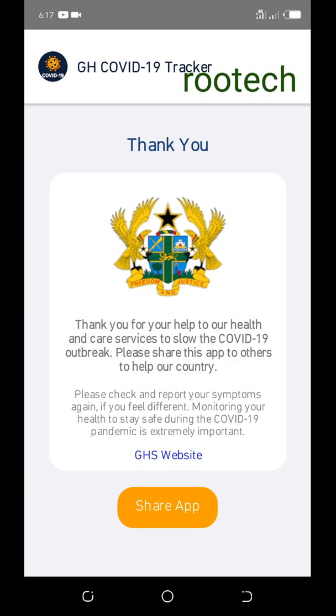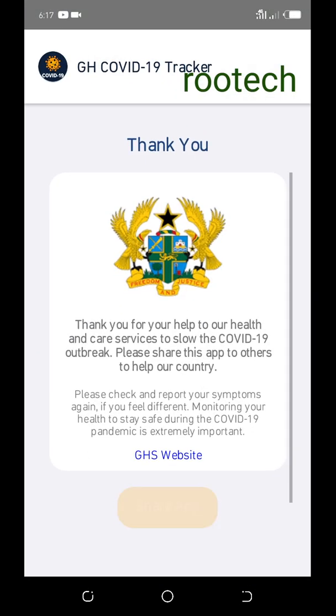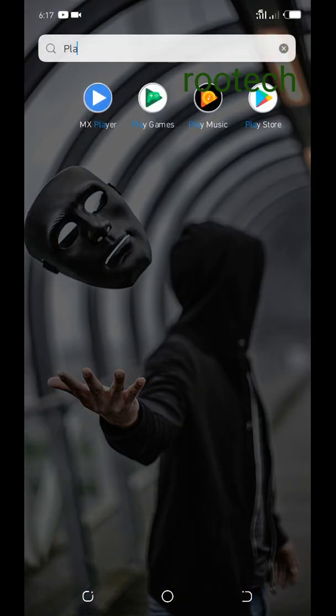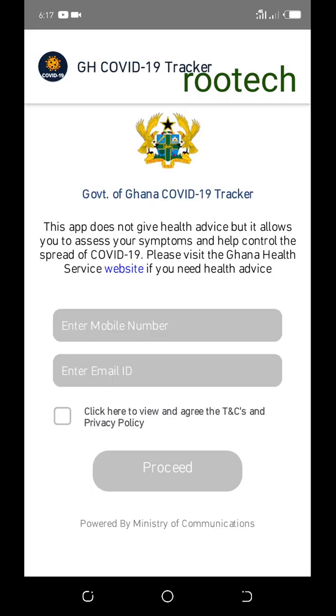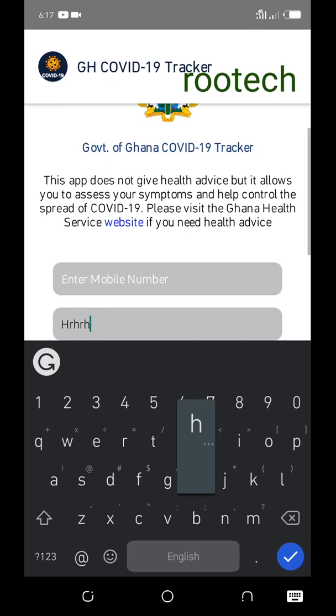Then the app thanks me for doing this, and the only thing I have to do now is go back to the website or share the app. If I click on the website link, which I hope works, it takes me to the Ghana Health Service website. If I go back to the app and click share, I think it will open a share option for me. Now I'm done, and I close the app, come back to my home and open the app again. It takes me back to the first activity, like I have to fill the form again.